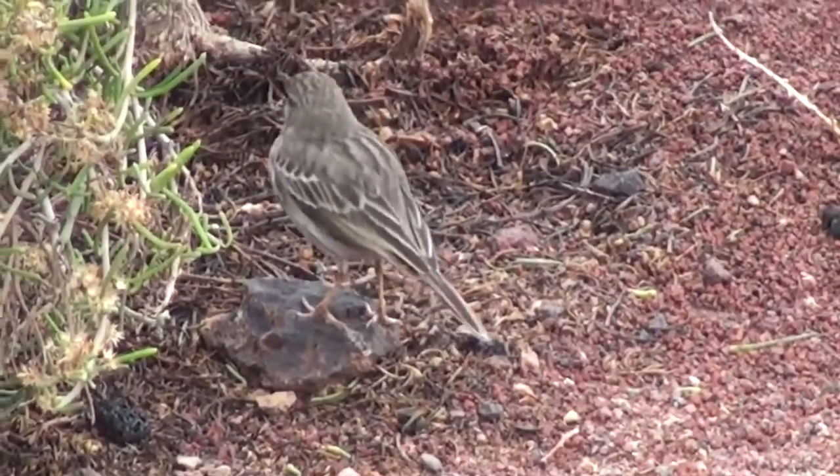At the other extreme, there are Berthelot's pipits. They sit up obligingly on any rock or prominent object to show themselves. They're charming and extremely photogenic.